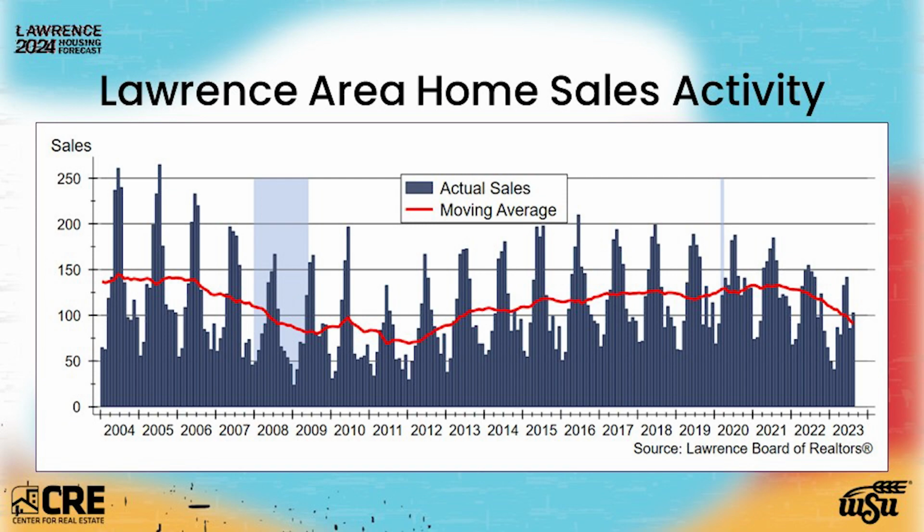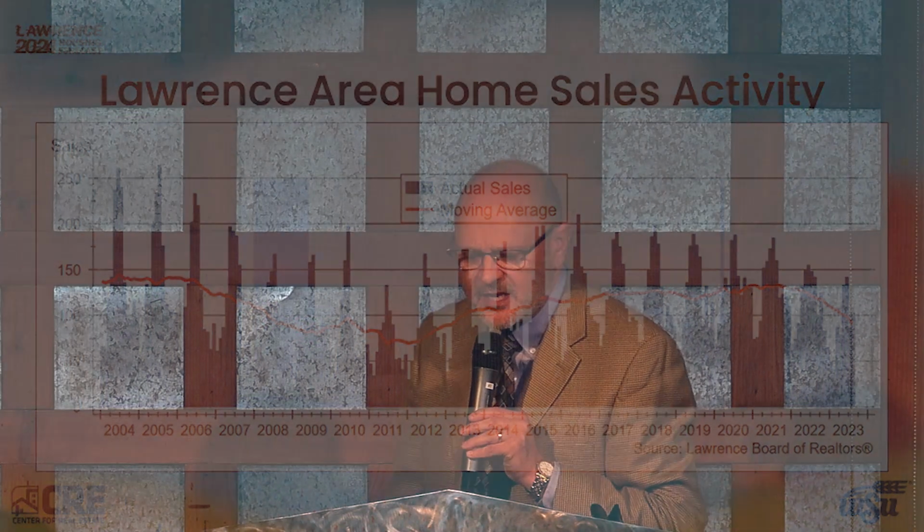Year to date in August, sales are down 14% compared to a year ago, and those are the levels that we last saw in 2015 at this time of year. But the real thing to keep in mind is that inventories are a significant component of that. Yes, higher mortgage rates have influenced buyers and softened demand.